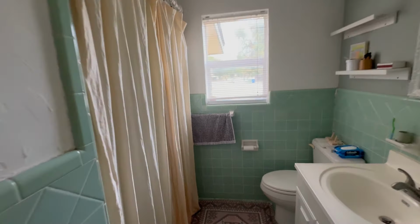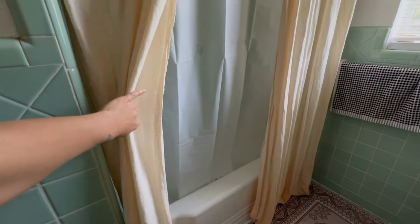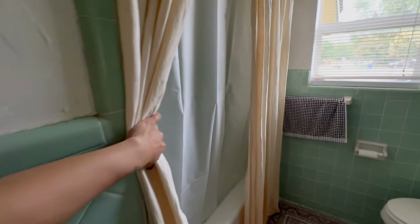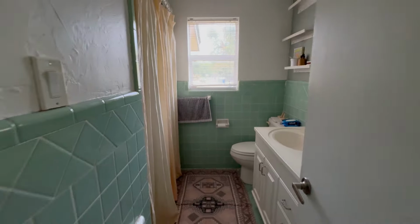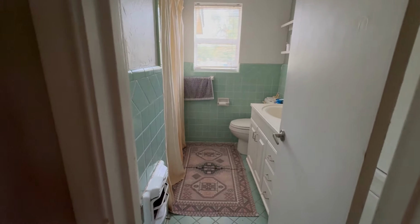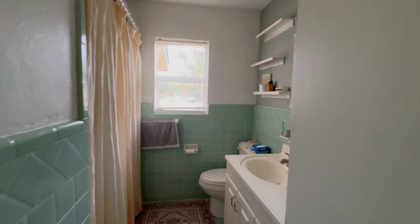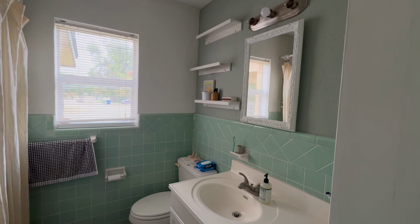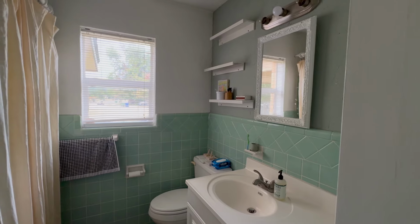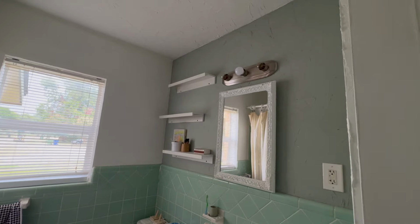These are actually a set of curtains that I had. And because I love the idea of a dramatic curtain moment, treating it like a window treatment, those kind of sort of match the rug. So these are my placeholders, but I am so excited to go all out on this bathroom. This tile, it just has so much potential. And what did they do? They painted it gray. My God.